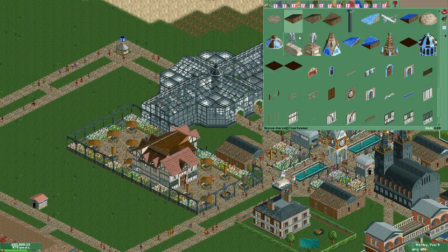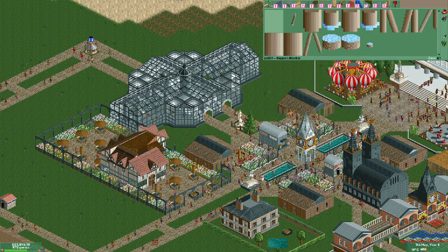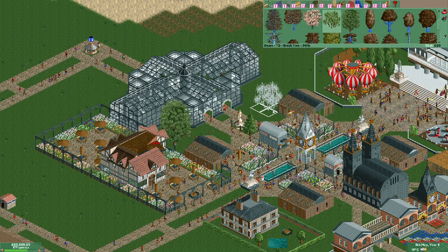And that's the pub finished with. What do you guys think? I'm pretty pleased with it. It reminds me of kind of like an old Tudor style inn, because obviously that's what I was going for, so of course it does. But you get the idea, with a nice little summer beer garden.